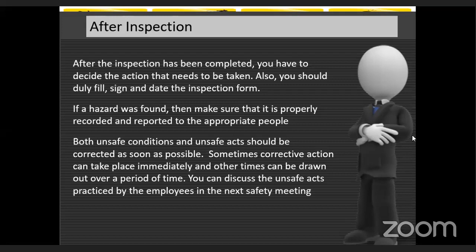In other words, after an inspection has been done, our record needs to be updated. Then if any hazard is found, we must make sure it's reported and appropriately dealt with. Every unsafe condition and unsafe act should be corrected as soon as we notice it. Some corrections can take place immediately, while others can take place over a period of time. And all this can also be discussed during a safety meeting.